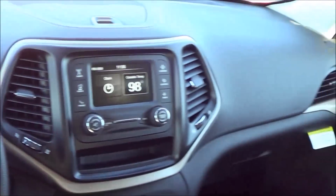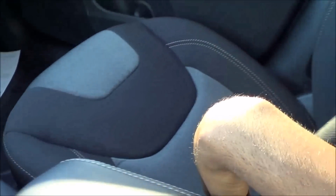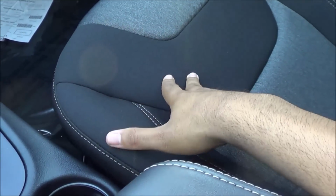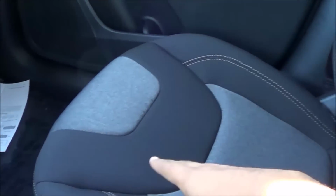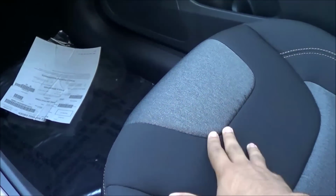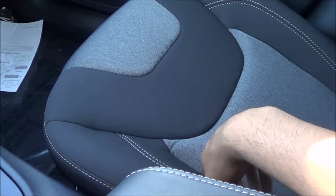Now, as far as the seats go in the Cherokee, the seats are very comfortable. They don't offer a whole lot of support when it comes to the side bolstering on these seats. However, they're very plush, and the leather seats on the Cherokee are very nice. They're very soft and plush. And thigh support is pretty good in the Cherokee. However, I just wish there was a little bit more side bolstering.